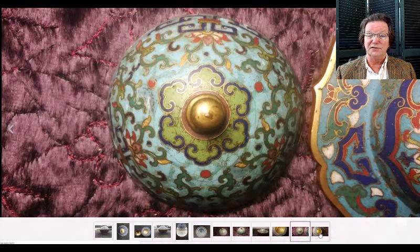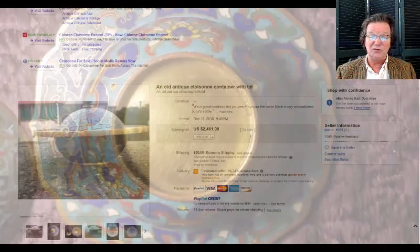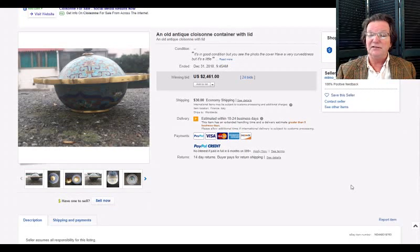Here's another picture of the top. I guess he liked the top a lot. It ended up selling for $2,461, all right? And I do suspect this had a tray or some sort of stand that it fitted into, but it was a nice early one, probably for ritualistic use, and did well, $2,461, no problem.